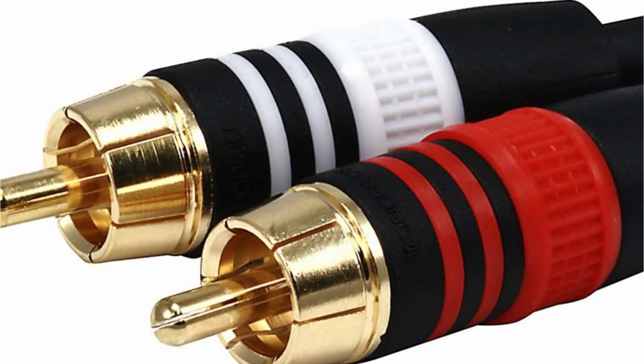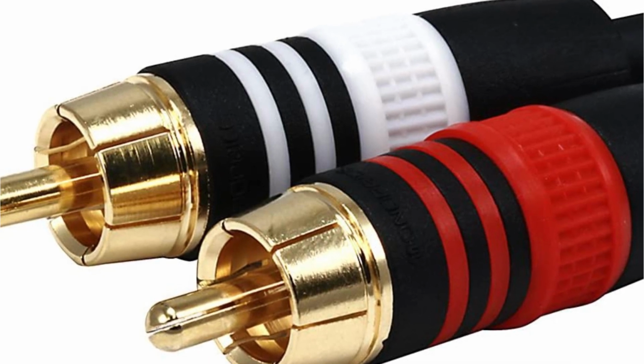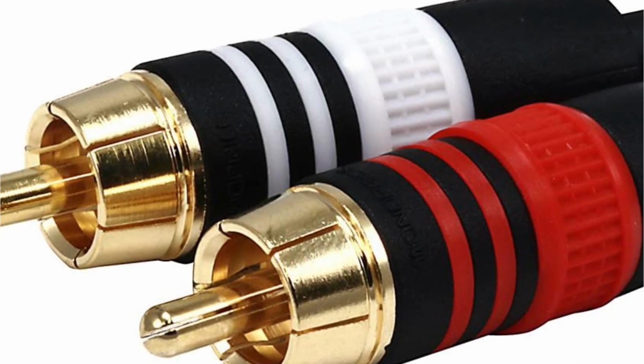Our guide to the best portable Bluetooth speakers features more great products that are compatible with this cable.